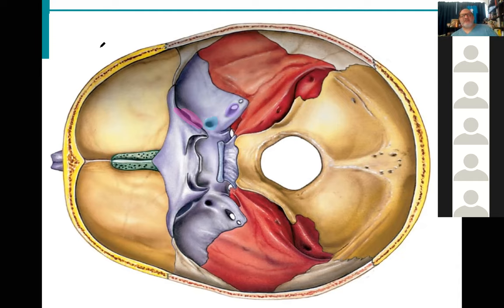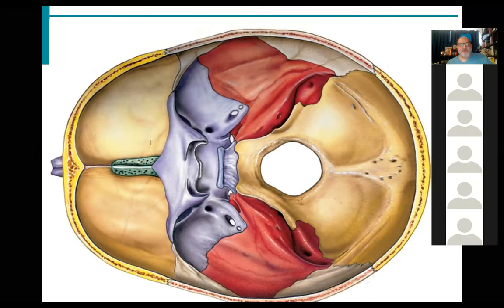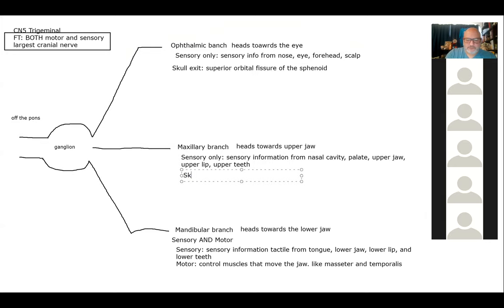So there you go. Those three skull exits, those three bone features, all of the sphenoid bone, are going to be the skull exits for the three branches. So if we go back to finish off our list here, our skull exit is the foramen rotundum of the sphenoid.